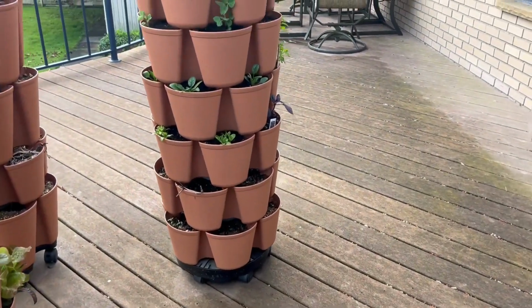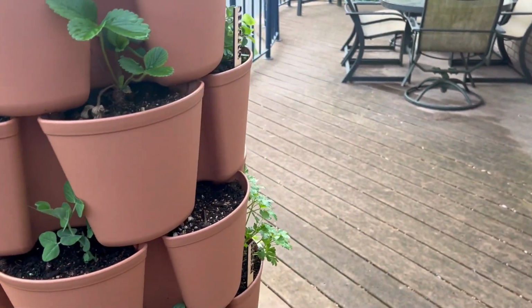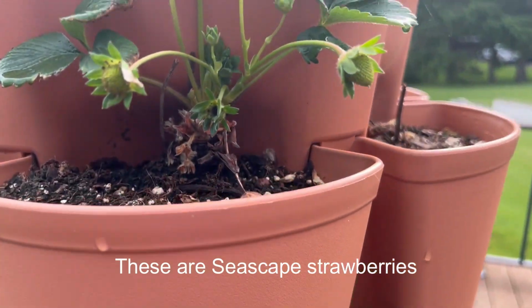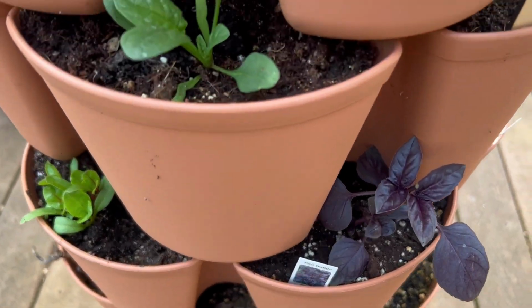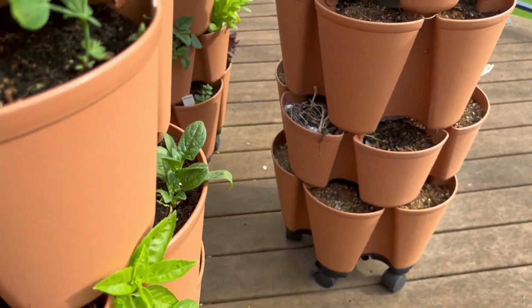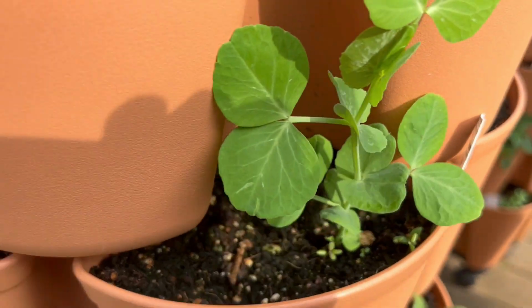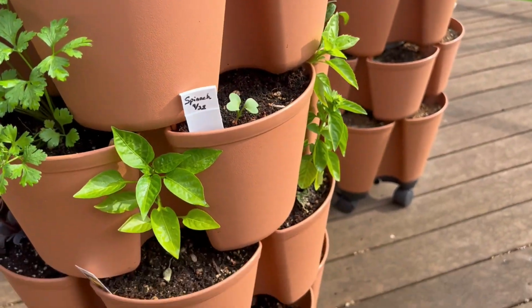And then we started putting plants in this tolerant green stalk. I have oregano, some strawberries, and these are coming too. This purple basil, spinach, parsley. And I put a row of peas in here. It's really funny because this one is so much more advanced than that one. Some thyme. So this is, it's coming along.